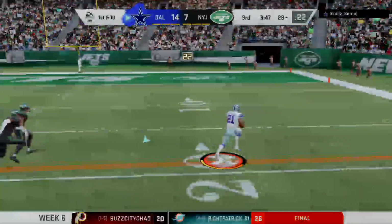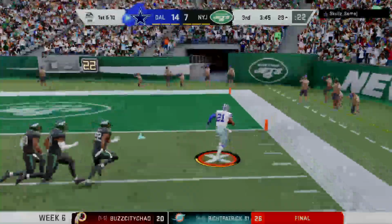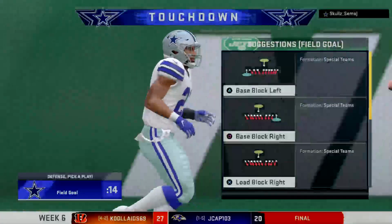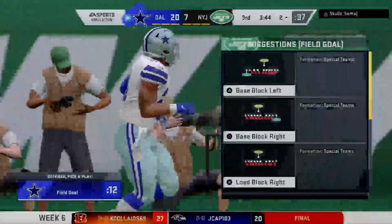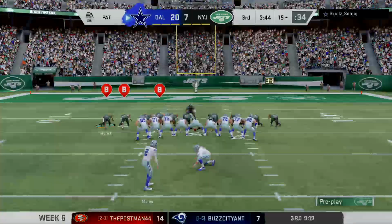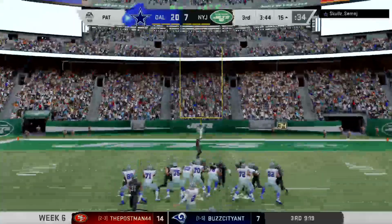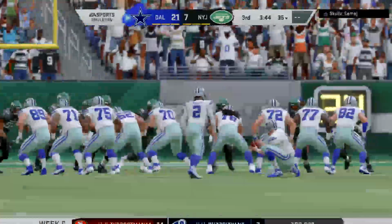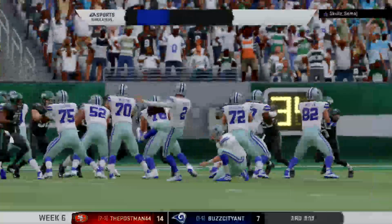And an alley to run. Ezekiel Elliott going to take it the distance. And he'll take it into the end zone for a Cowboy touchdown. Ezekiel Elliott, his 2nd touchdown of the afternoon. And the Cowboys, they push out in front further. Extra point by Moore, up and good. And it's now 21-7.